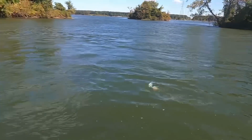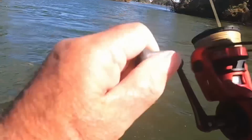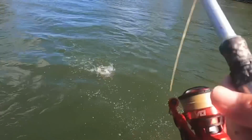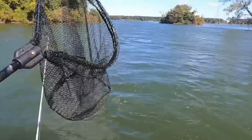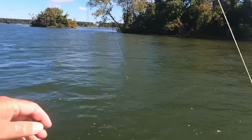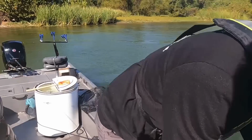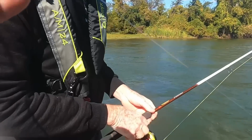This feels like a pretty good one. I don't know what it is. Oh, it's a nice bass right here. Nice spotted bass, huh? You gonna scoop him up for me, Chris? Oh, he came off. Chris! Did you see that? I did. Hey, I think we're onto them now. I think we're onto them.